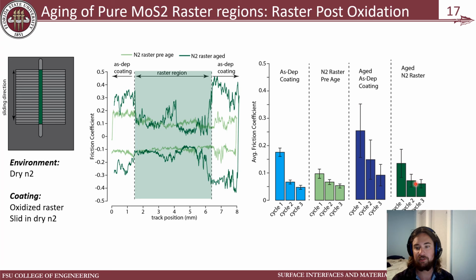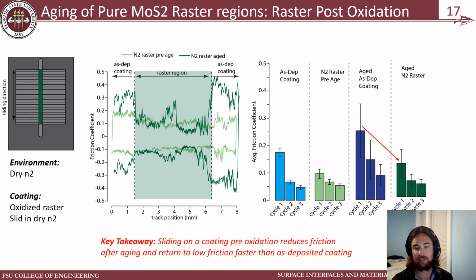So the key takeaway here really is that sliding on a coating pre-oxidation reduces the friction coefficient due to aging and allows us to return to that steady state friction much faster than an as deposited coating or even an aged as deposited coating.